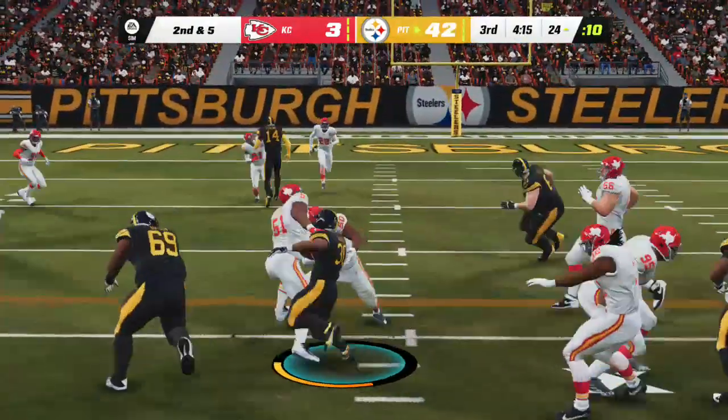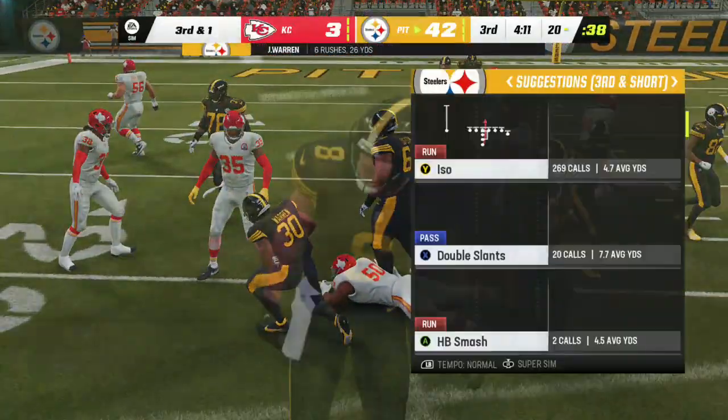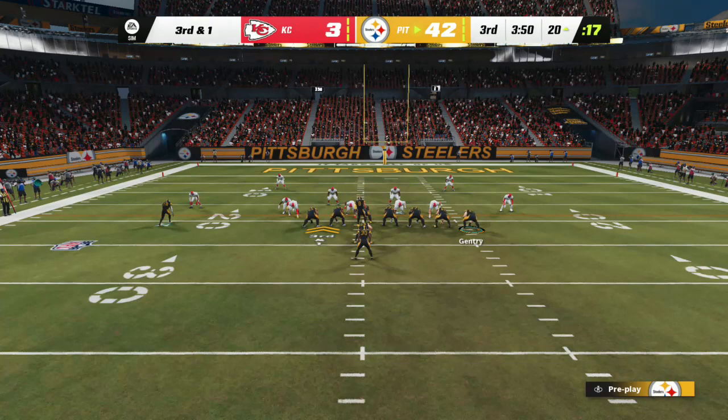On second down now, it's Warren. They'll get him to the ground at the 20 following a pickup of 4. But really, that was no surprise there. They've been running it well all game, and I know goals change all the time, but any team will take that type of run each and every time.